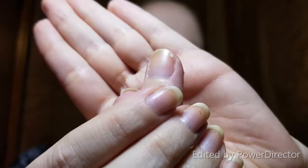I broke my stupid nail. I don't know if you're going to be able to see where it's broken. I trimmed it down so that it wouldn't catch on stuff as easily, but it still is. It's stressing me out.